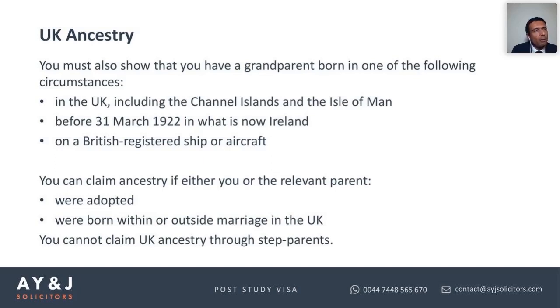Many South Africans, Australians, I've seen qualifying for UK Ancestry visa. South Africans a lot, Australian, New Zealand. These are the nationalities in my experience I've seen qualifying for UK Ancestry visa. Go and find it, if your grandparents were born in the UK, which is the UK now, or Ireland prior to 31st March 1922. Think about it, explore it.